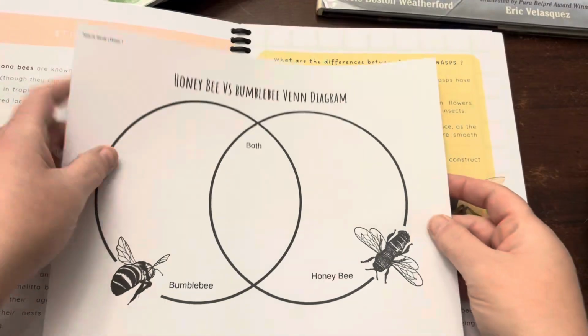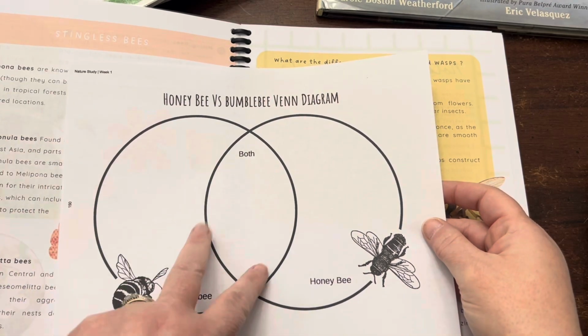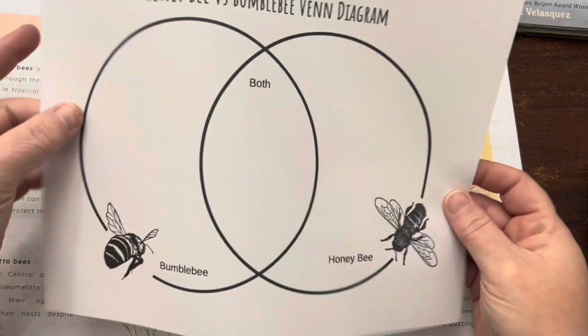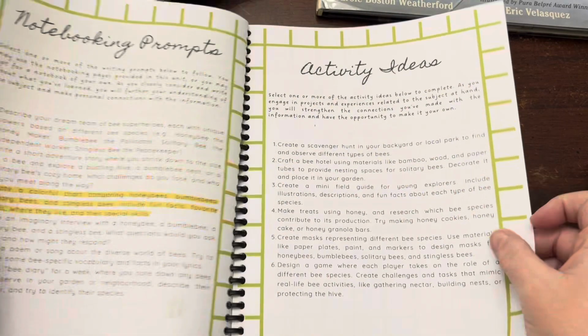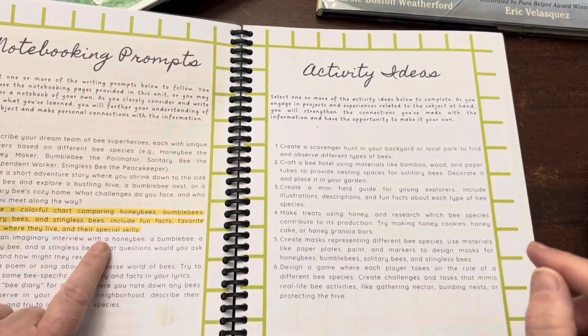I did pull this from the Patchwork study. I don't know that I'll have him do this specific one, but I think that this can help guide him in the activity that I want him to do at the end. So they give you notebooking prompts and activity ideas. We're only going to do one.